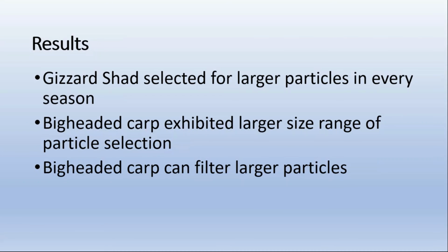So kind of the results here, gizzard shad always selected for larger particles in every season. And that was really surprising, because if you know what a gizzard shad is, it's kind of a small fish, less than 8 inches, whereas big-headed carps can be 20, 30 inches and have bigger gill raker size. One thing about that is that big-headed carp could filter larger sizes, but they tended not to. Next.